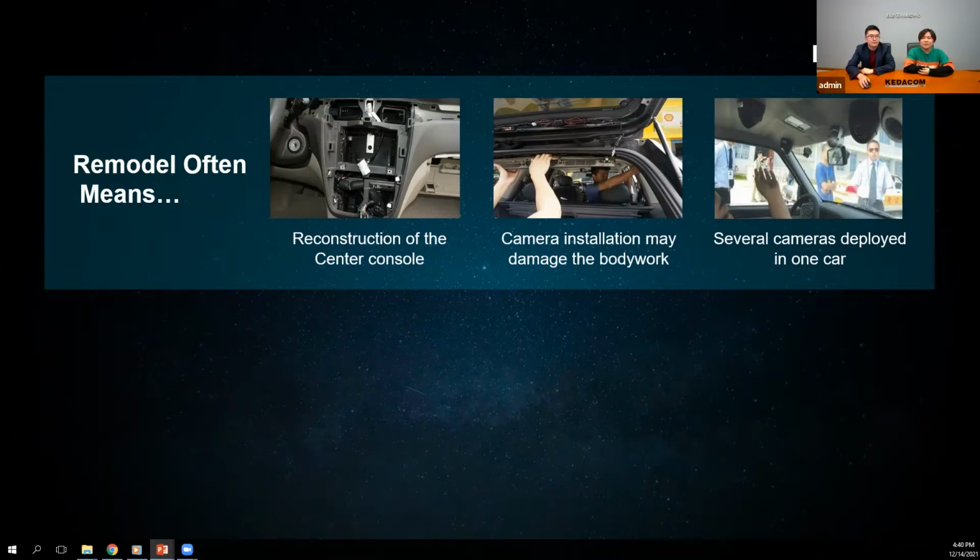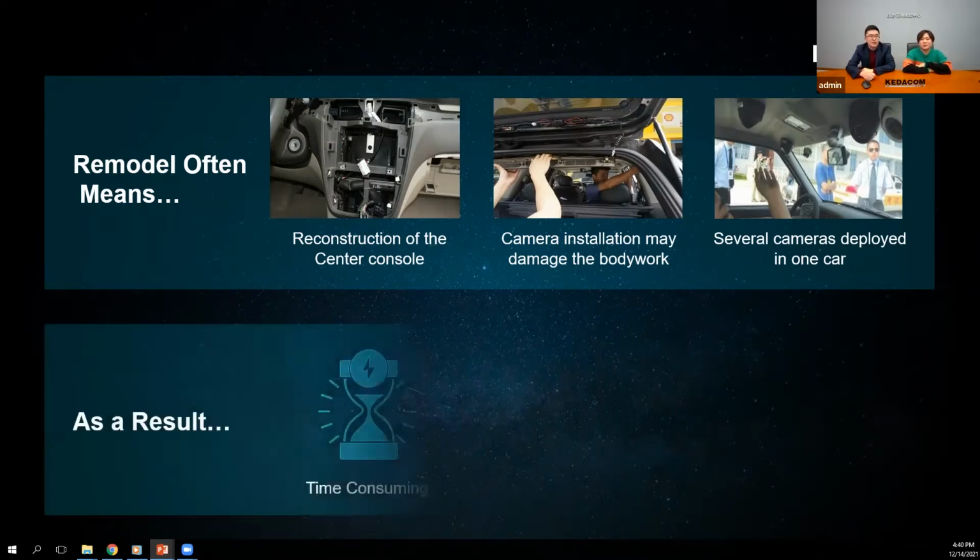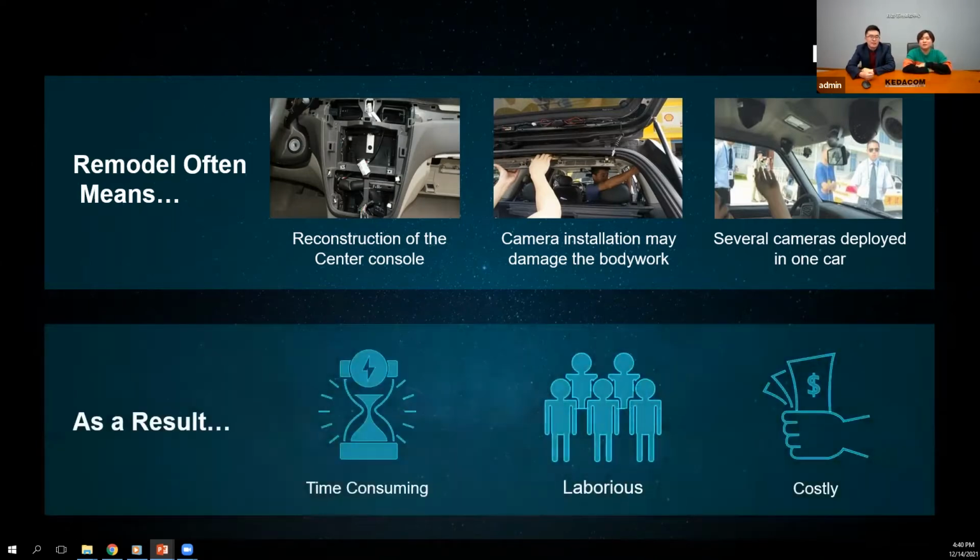I get it. And once it involves a professional auto repair company, it also will cost us a lot of money. Exactly. So we intend to use the simplest deployment method to complete the building of smart police vehicle instead of remodeling it. And how do we do that?